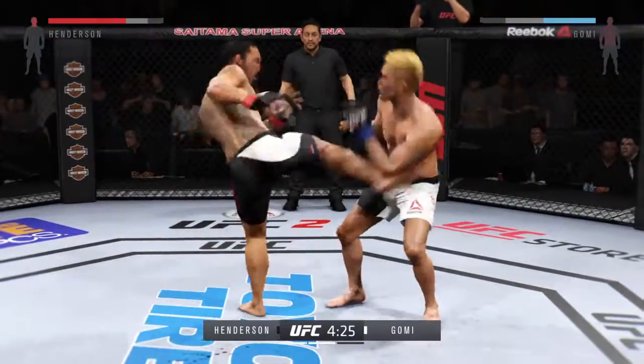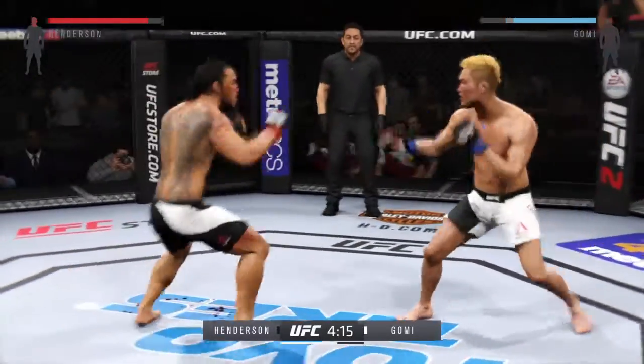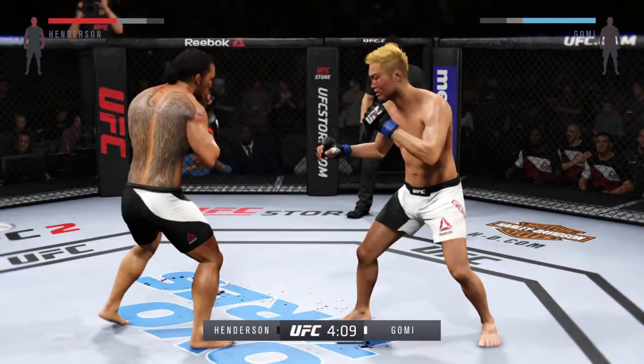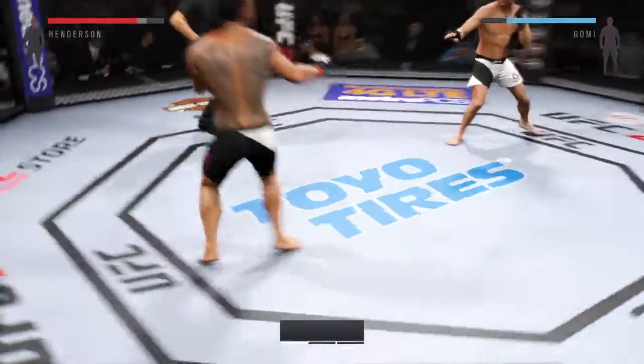Tried to return with the right. Gomi with a strong jab. He blocks that hook. Joe, we talked about it earlier, and here he continues to keep his opponent at distance by utilizing that jab. Here we go, last round. You ready? Are you ready? Round two now underway.